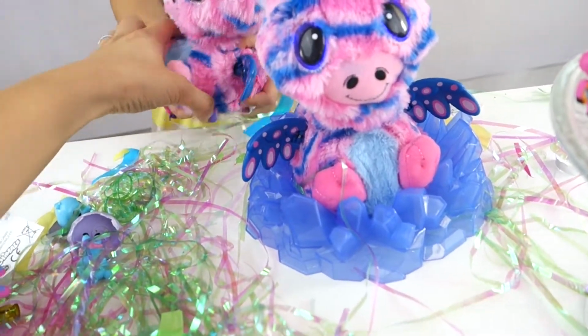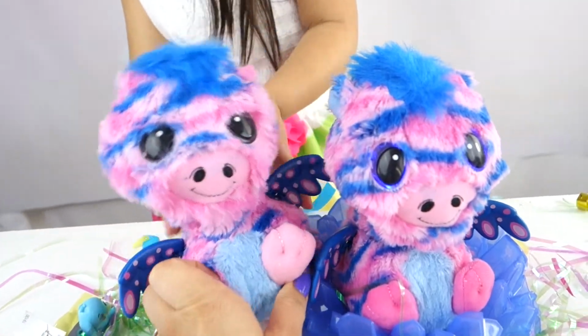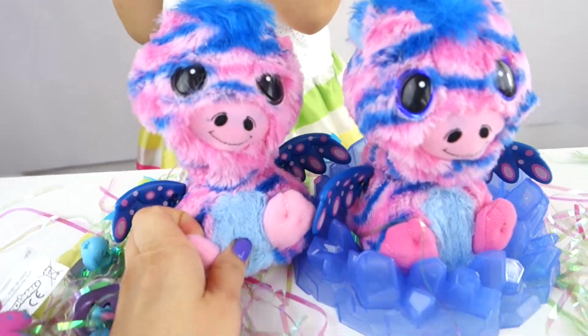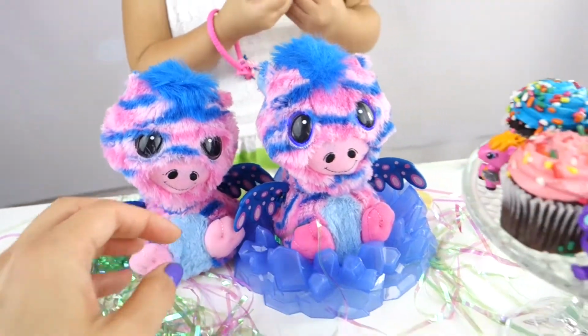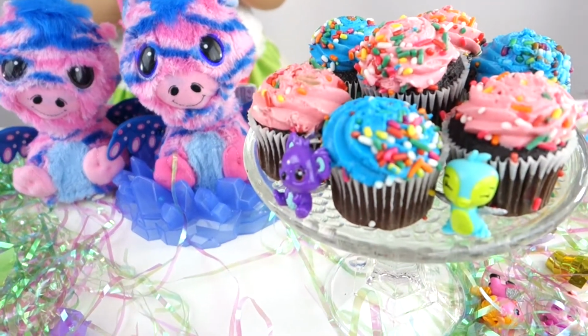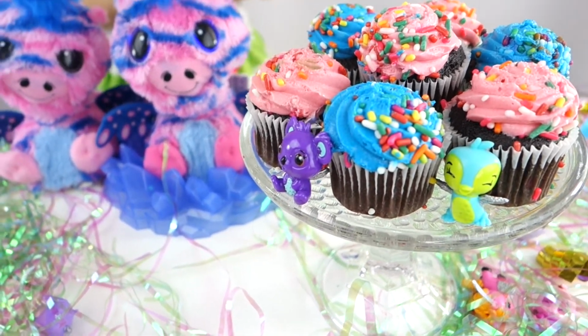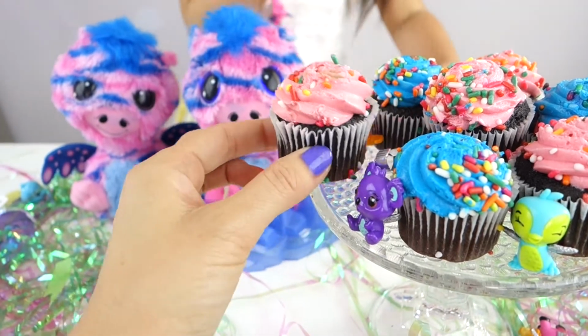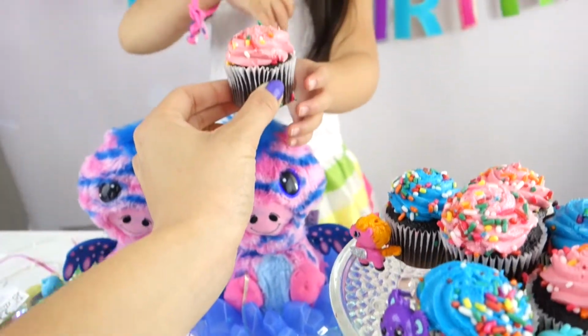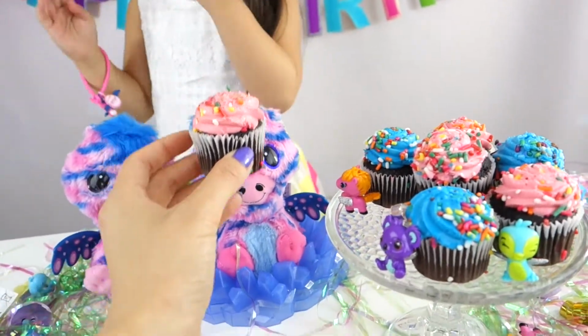Identical twins? Let me see. They're identical twins because they have the same color. Oh, we're the others. Yeah, identical twins. And let's eat birthday cake. Let's eat some cupcake because it's their birthday, right, Sophie? Yeah. Do you want to eat a cupcake? Which color do you want? Want pink? No.